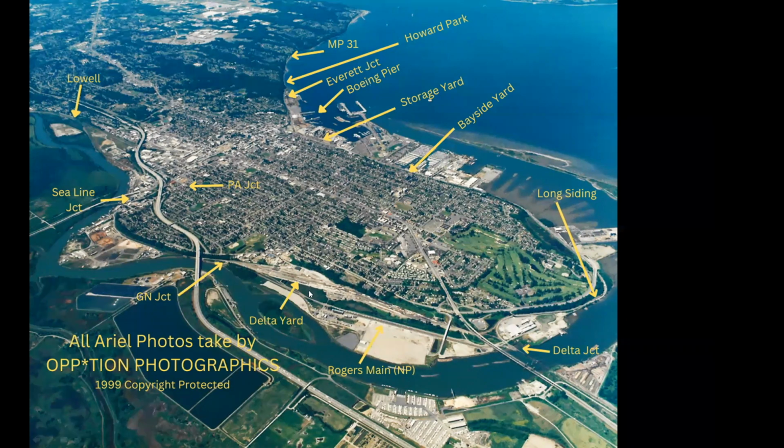And we come into our Delta Yard. And we can see a Rogers Main coming here. And Rogers Main comes up here, and then this is the bridge across. This is what we call Bridge 37 on the BNSF. Back in the old GN days, this was Bridge 12, the 12th bridge out of Seattle, north from the North Portal. And you can see the tracks go around here. This is where the long siding is located.